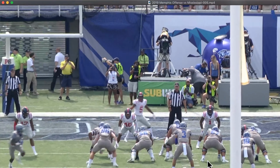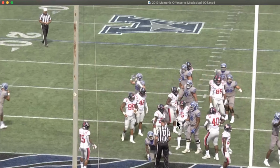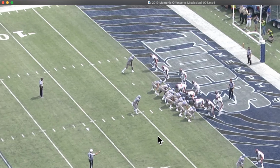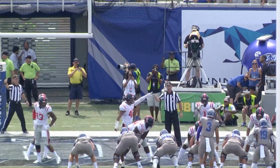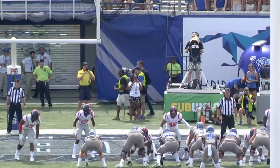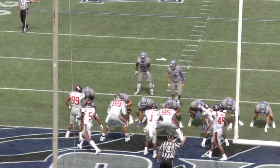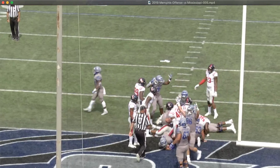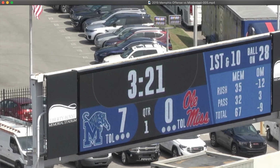That's just straight zone. Beautiful split zone. Touchdown on the sneak. And what do they do when they're inside the 1? Get under center and sneak it. Why not? Again, certain things can get overcomplicated. Got to practice it, but there you go. All of a sudden, 7-0 Memphis. They go on to win this game.